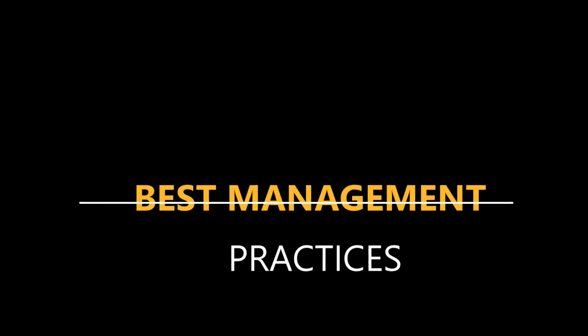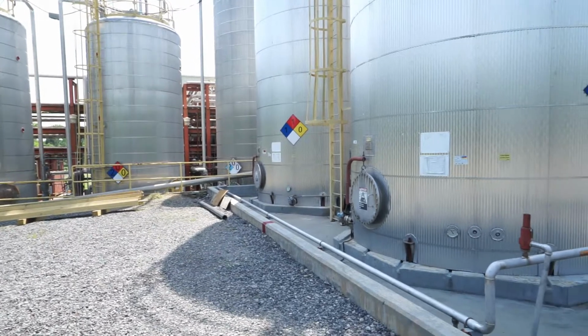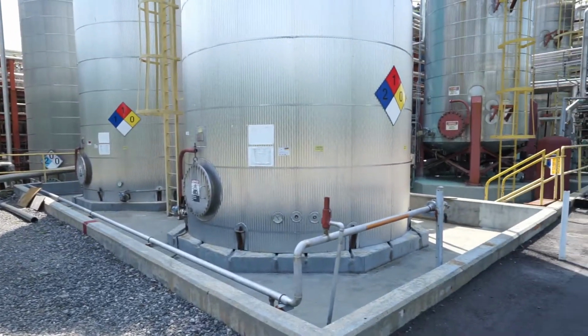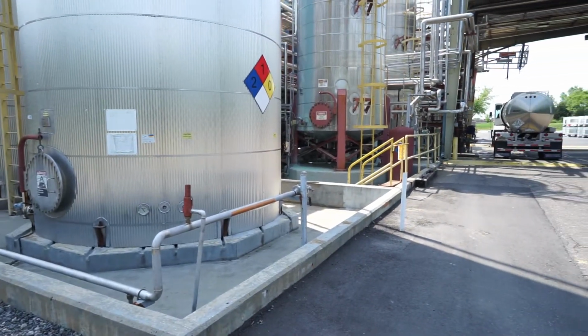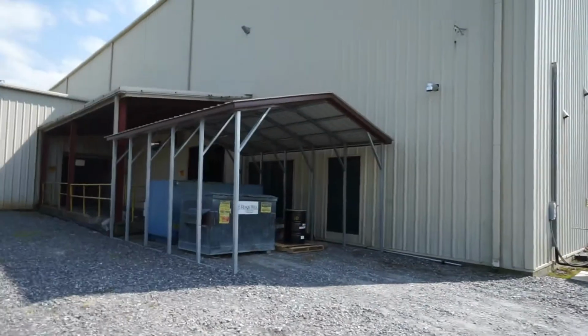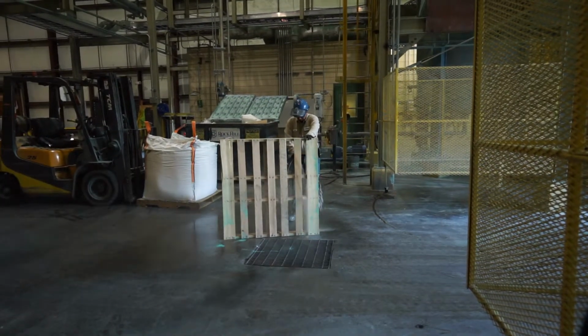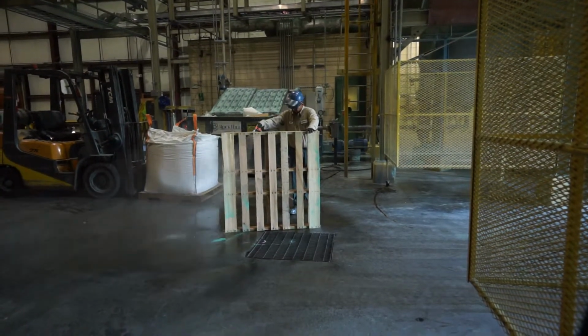Best management practices are steps that we take to reduce or eliminate our stormwater pollution. Some of our best management practices are collecting rainwater in containment areas and reusing it as processed water. Another is providing shelter over our copper carbonate bag dumpsters and our used metal drums. We also wash our pallets off thoroughly, removing any potential copper dust before stacking them outside.